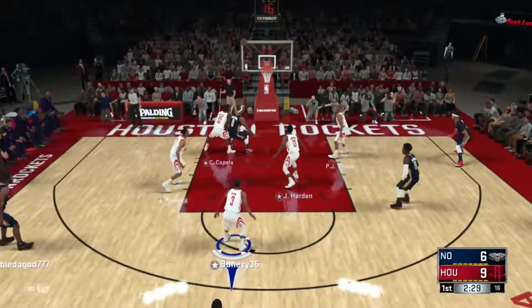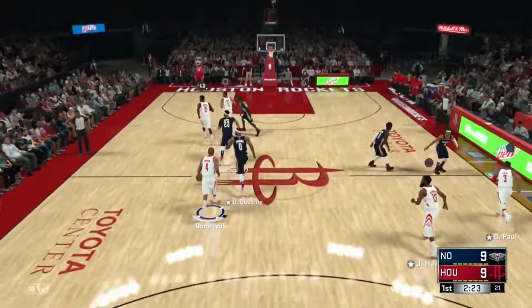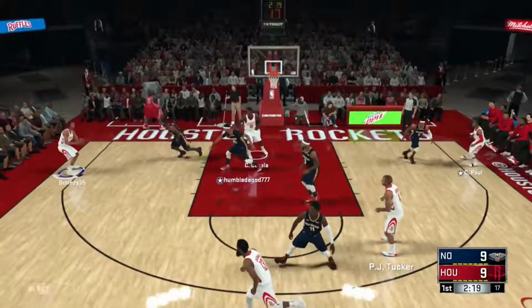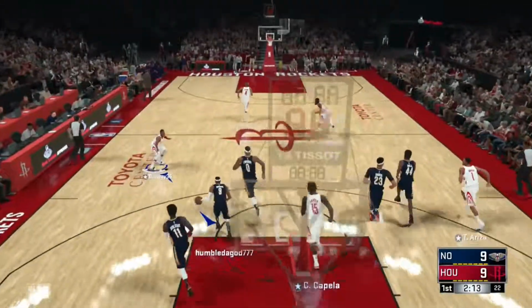Fires the three. Score the basket. Nice shot after missing his first attempt. And, guys, this is what you like to see early on, gaining a little confidence from range. Well, I wouldn't say that's his shot, but it's a shot he can make, and that really opens things up for the offense.